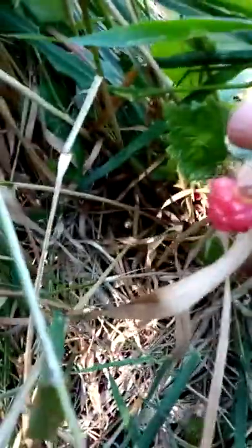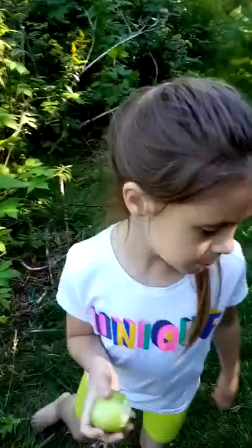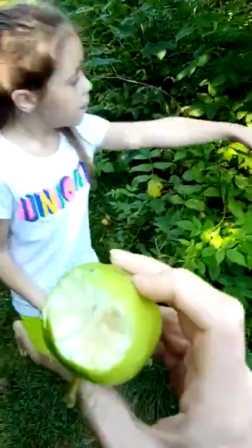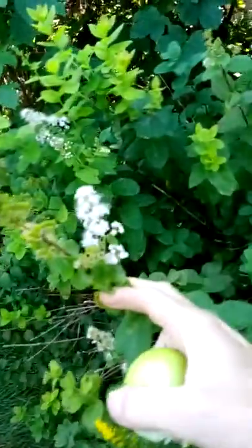Hello, spider. As you know, on the mud trail, we found some raspberry bushes. Yeah. And that's the one where the spider was. That's where you saw the spider, yeah. Raspberry. Oh, these are kind of bitter. That one's about to fall off. Yeah, we won't eat those, will we? Beautiful flowers.